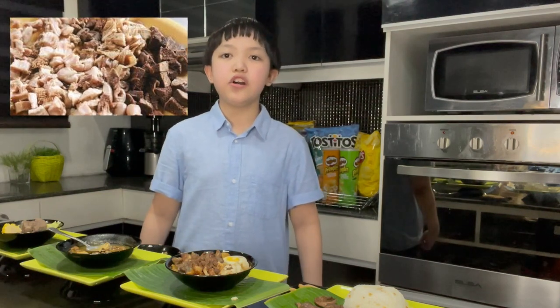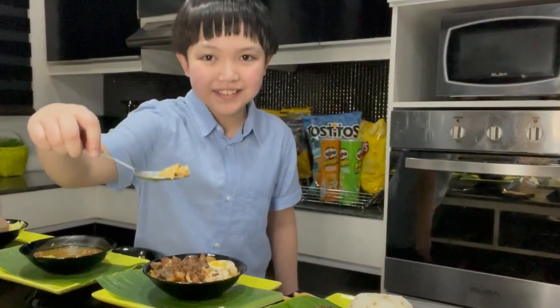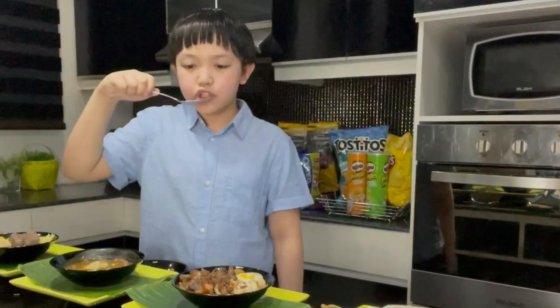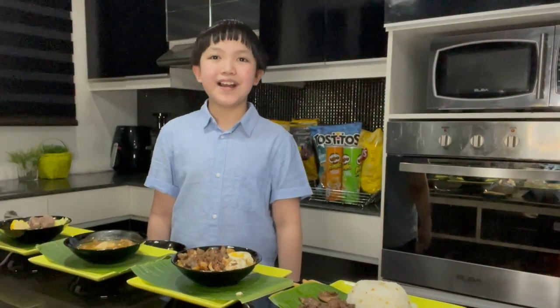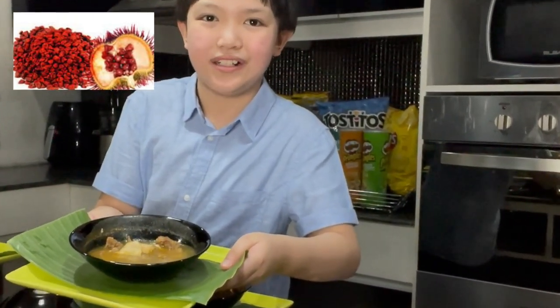composed of beef innards or what they call goto halo. And in some, with small beef meat or goto laman. Batangas Goto has a slight sour flavor because of the vinegar. It also has a bright orange color because of the anato.